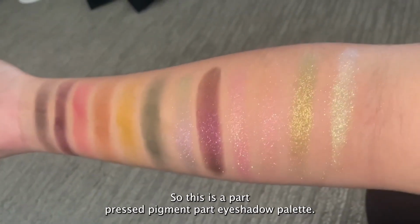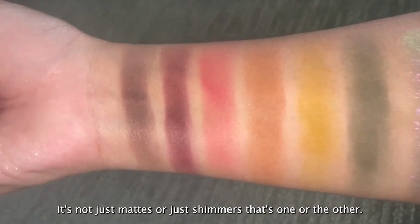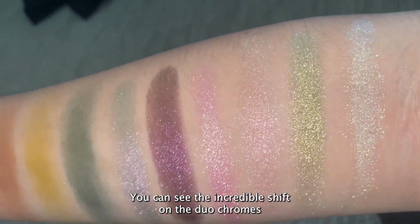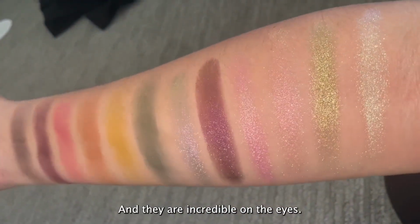So this is a part pressed pigment, part eyeshadow palette. Each eyeshadow varies. It's not just matte or just shimmers. That's one or the other. But I don't really care. This palette is incredible. You can see the incredible shift on the duochromes. It's something else entirely, and they're incredible on the eyes.